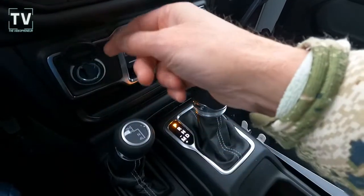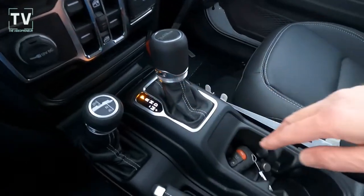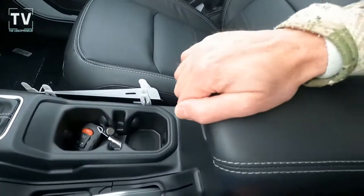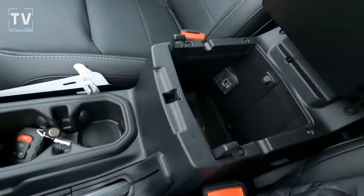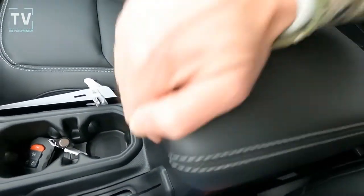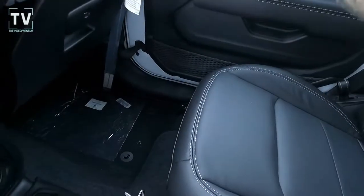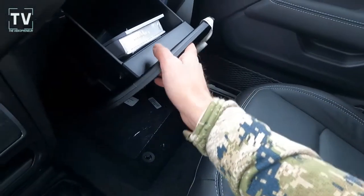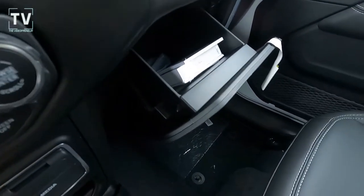You have additional power ports here in the front seat for the driver and the passenger. Push button start, remote proximity key, leather trim bucket seats. You can see the double decker center console, as well as the glove box, leather wrapped parking brake, leather wrapped shift knob.